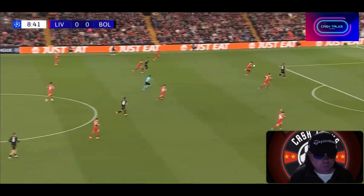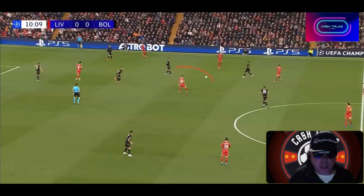But let's move on. Okay, so we're going to do the first Liverpool goal here. This is where it all starts. This is the guy that's going to score the goal. He's going to play a little one-two and come in here.